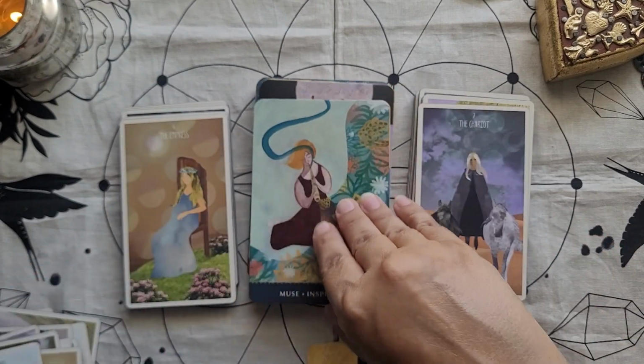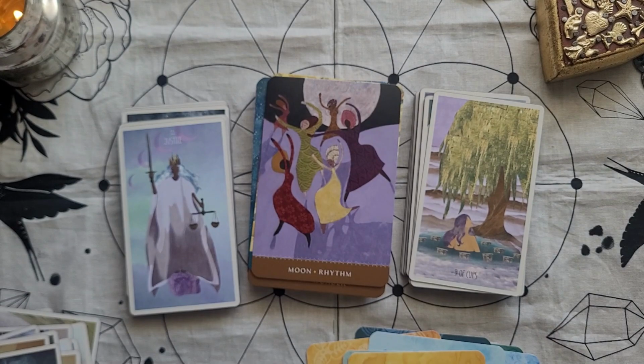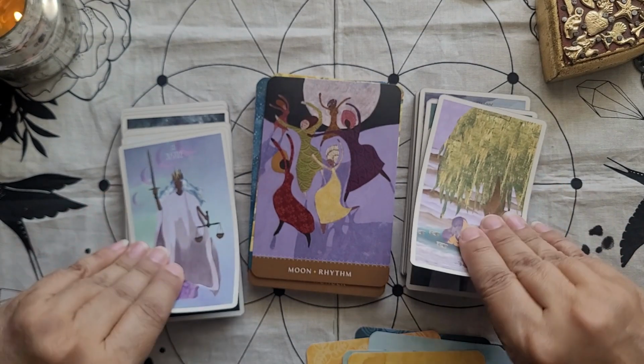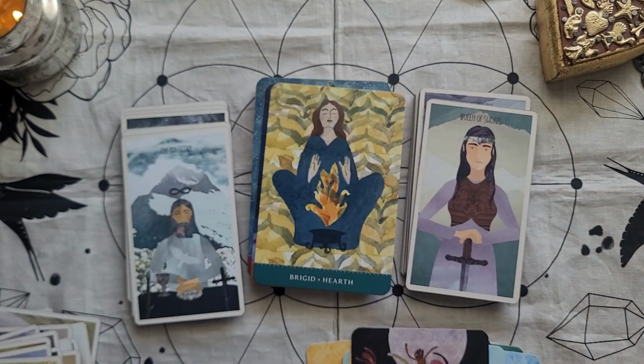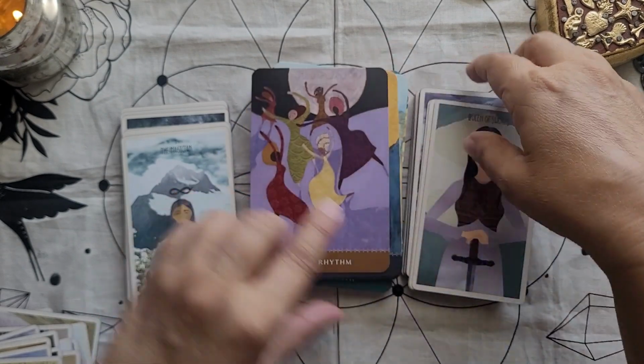You really do. It's not that you can eliminate one and just focus on the other. That should not be the case at all. And we shouldn't just be focusing on the shadow, either. We really need to incorporate both.